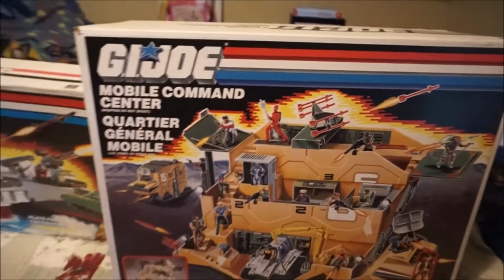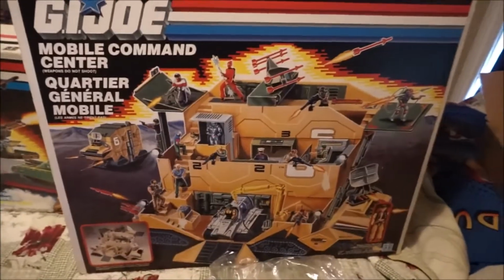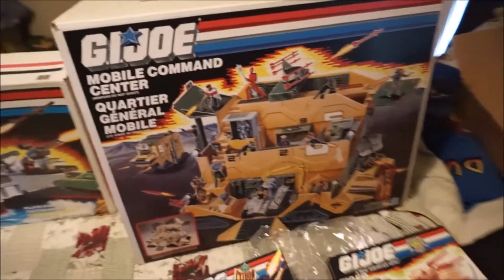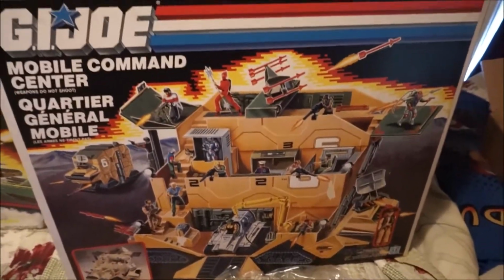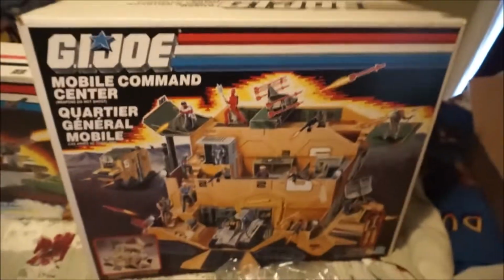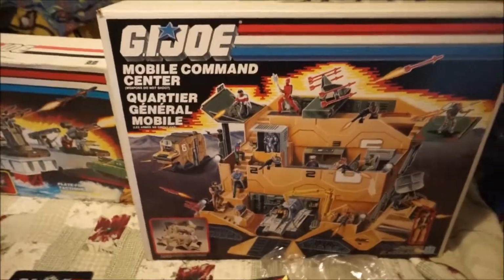And then the beautiful Mobile Command Center box, which is just ginormous. I barely even remember the thing. I call it the Star Wars Sandcrawler. And it's just the box as well. So now I actually need to go dig one of these suckers out and go find one. I believe a local store near me has one for like $100, pretty complete. So I'll go buy that one and then hunt for the last few parts.